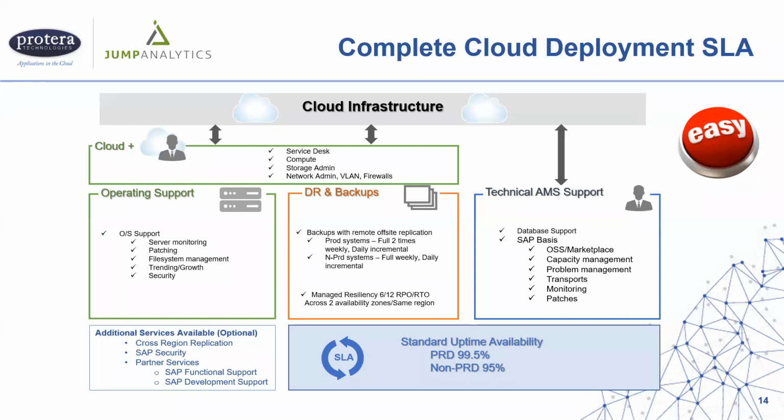We have different services. If somebody chooses to implement the cloud on their own account and they need help supporting it, like with Cloud Plus services, that's when you're using a service desk, compute storage admin, network admin, setting up different firewalls and access to the cloud. We can help you with that. We can help you with operating support: the OS support, server monitoring, patching, file system management, trending and growth, and security management. If you need DR and backup management, we have a solution for that.